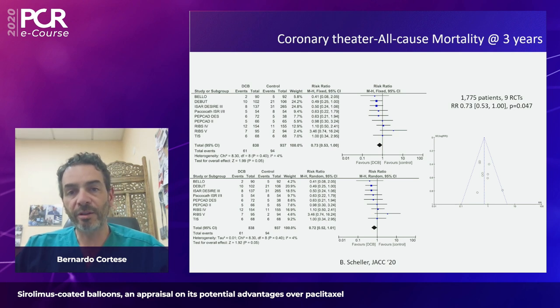What about the coronary arteries? This is good news. There is no signal, at least from this meta-analysis by Scheller and co-authors, of increase in total death after 3 years by means of use of drug-coated balloons, paclitaxel-coated balloons, in the coronary arena.